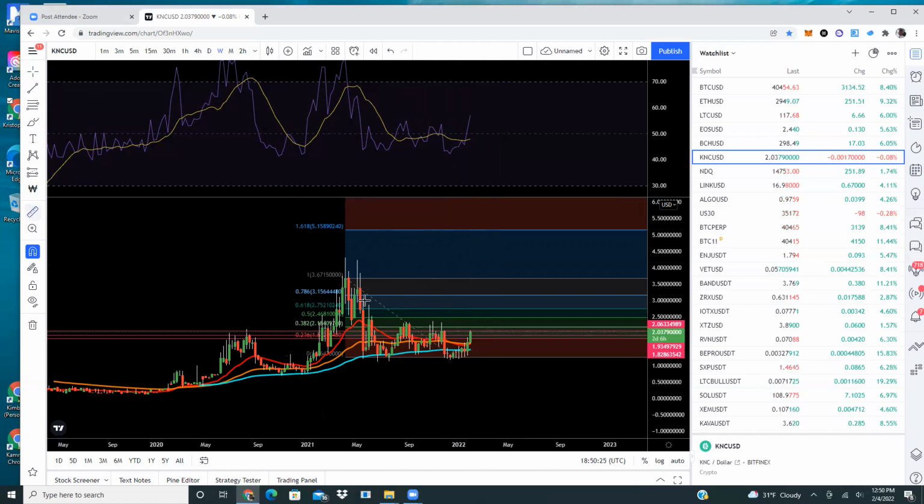So looking to get that good percentage return out of KNC. Overall, because I got in on my 236 area, which was about $1.84, I'm looking for KNC to perform to at least the 618, but I will be taking partial profits as I reach certain resistance areas like this 382, which will give me 18%. The halfway mark would give me 34%. And then the full 618 would give me 48.68%. So that is KNC. Let's take a look at Chainlink.